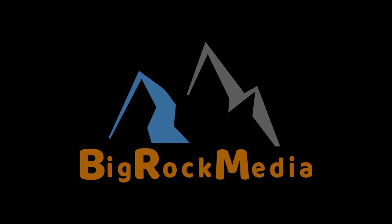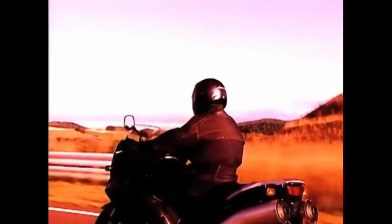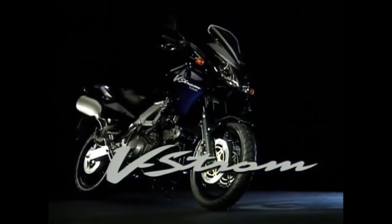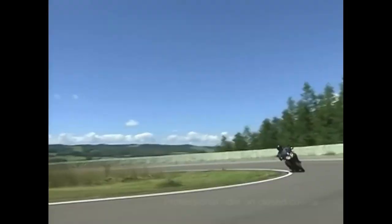Today I'm going to tell the story of adventure riding's great underdog, the Suzuki V-Strom. The V-Strom is like vanilla ice cream. It kind of works for everything, but no one is really taking Instagram selfies with it. The power? It's okay. The handling? It's okay. At least on the street anyway. The looks? Well, you can be the judge of that.